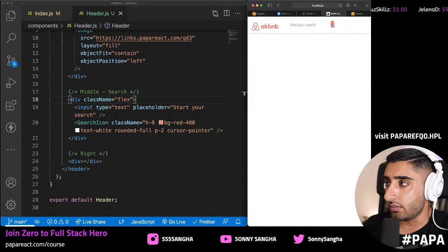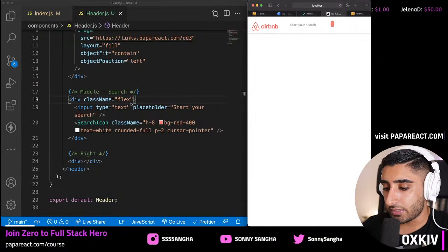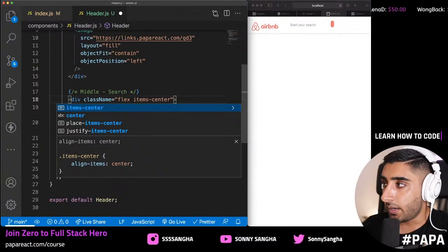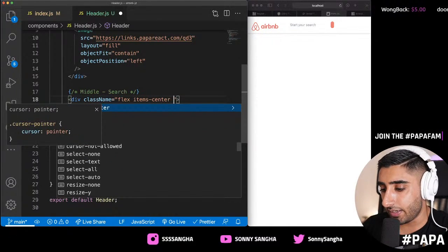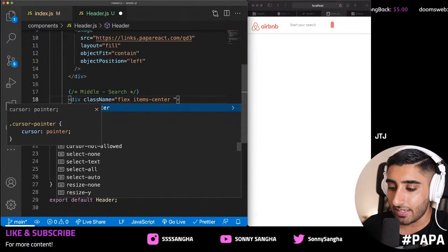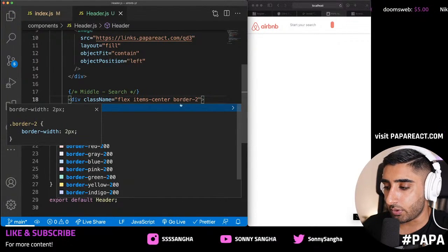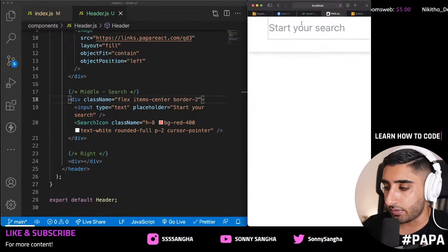That's not very ideal, okay? So instead what I'm gonna do now is sort this out. So I'm gonna do flex, I'm gonna centralize the item, so item center. I'm gonna say the actual border here should be, I'm gonna give it a border only once it hits that medium breakpoint, but I'll show you what I mean by that. So if I say border, I'm gonna give it a border width of 2. You can see, look, we get a nice border, okay?